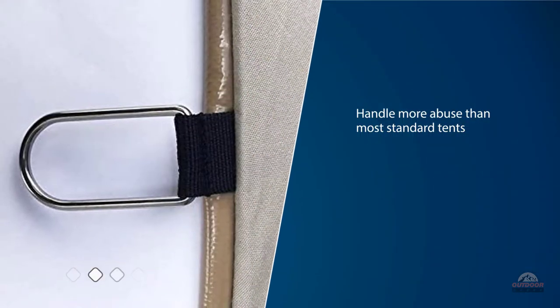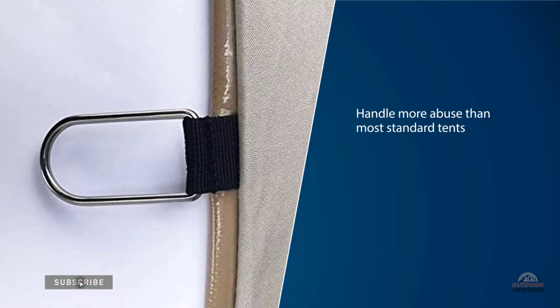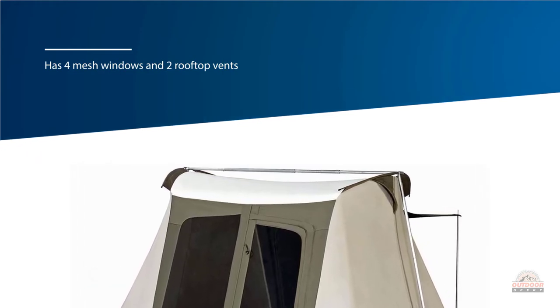The tent has four mesh windows and two rooftop vents. The windows and vents offer great ventilation, so this tent does well in warmer weather as well. With a sturdy canvas and solid construction, this is a great tent that you can use for many years.